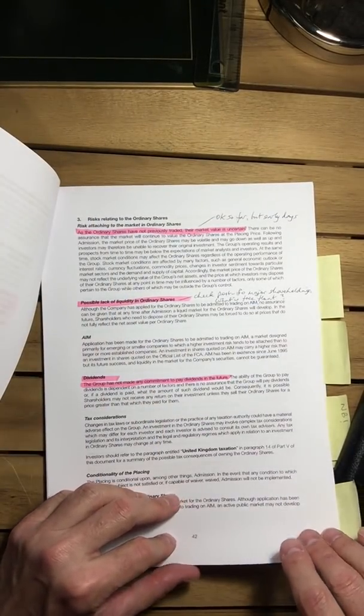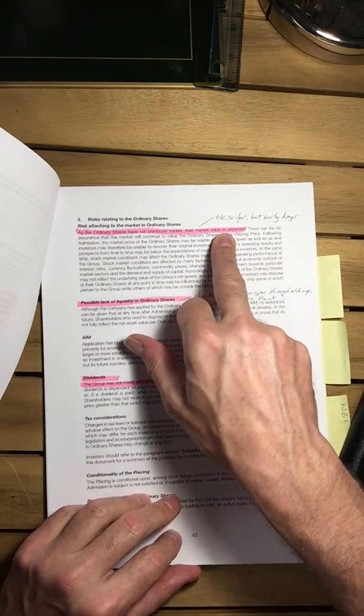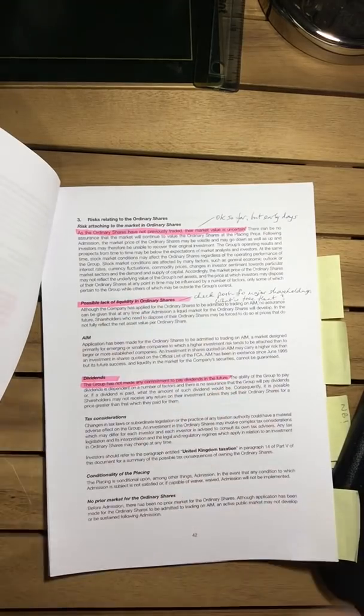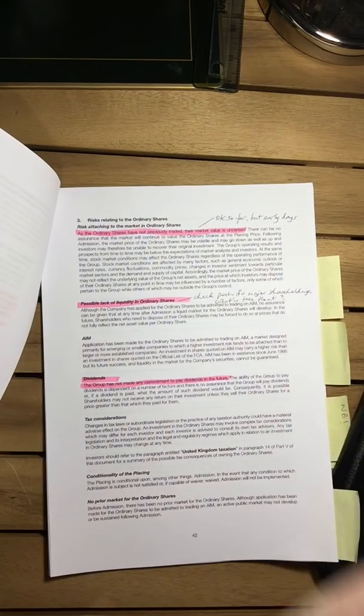Risks, okay so far, but early days I've put here. Market value of the shares on the market. And there's a point here about lack of liquidity in the shares. Now, I've put check the post-IPO major shareholdings. What is the free float?